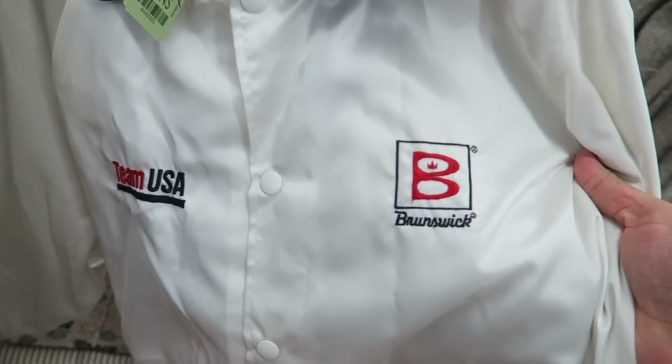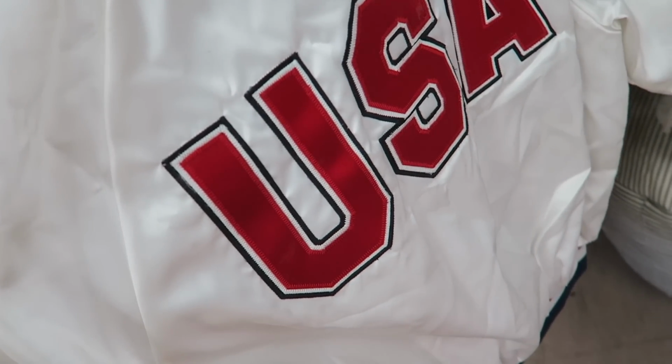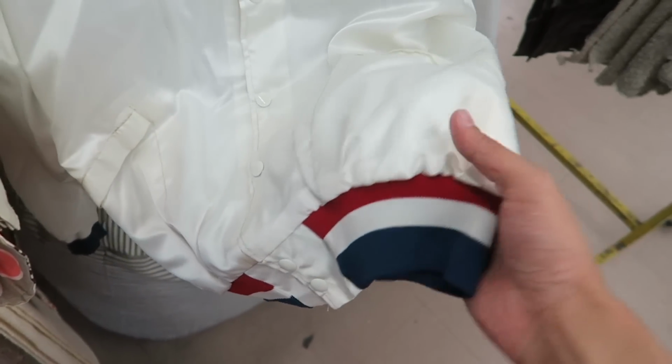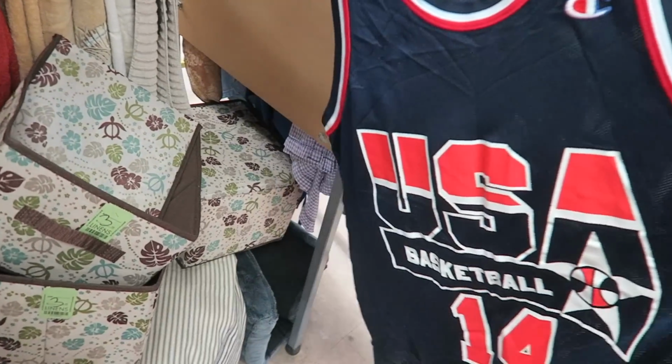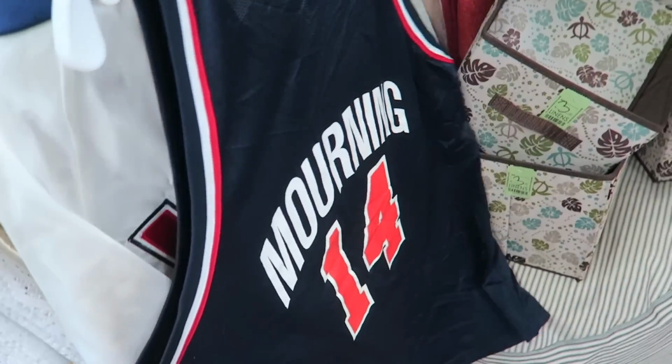Found this Brunswick, I think that was bowling, Team USA satin jacket with a huge USA in the back, and it's got the stripes on the arms, or the wrists and the waist. And then another USA piece, boy. Vintage USA Champion, Alonzo Mourning.